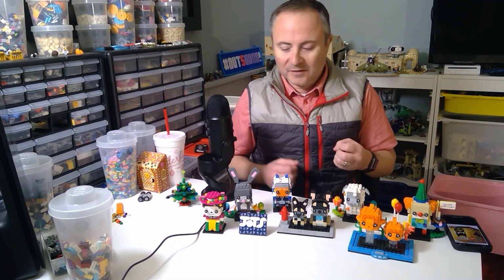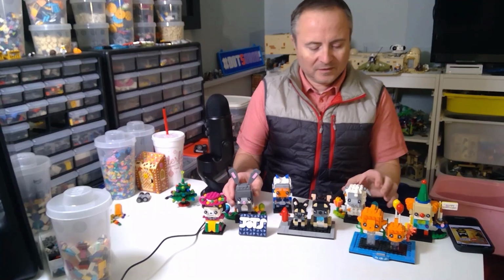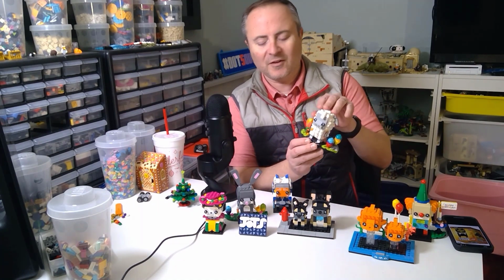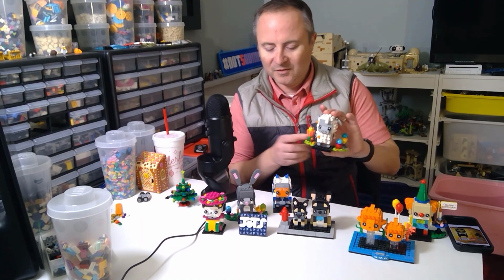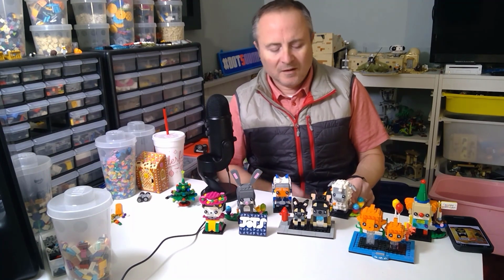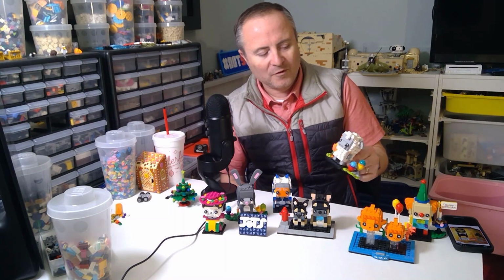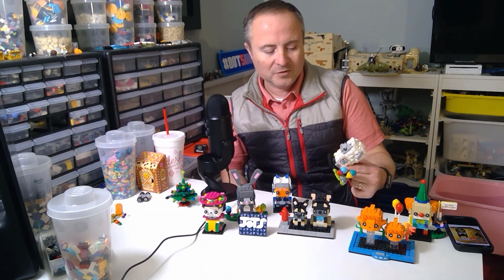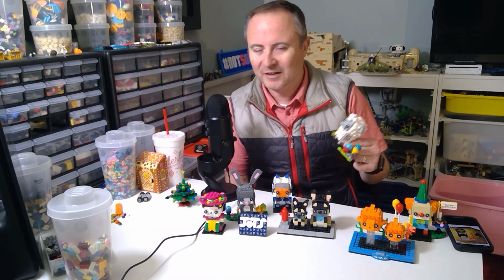The set that I first got, I think it was the sheep, if I remember right. I might be wrong. It was either the sheep or the rabbit. A lot of it was double VIP or gift with purchases, where I was trying to get over that $40 or $60 threshold, whatever it was back then. Now it's like $150 to get over any sort of meaningful threshold, which is kind of crazy.